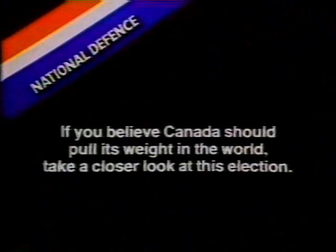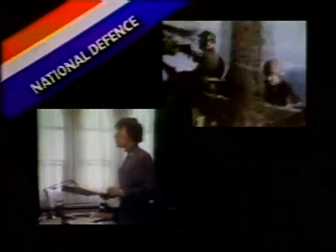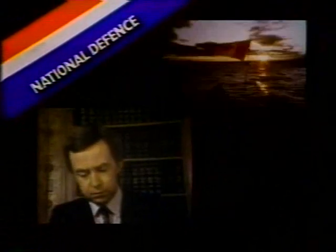If you believe Canada should pull its weight for the election price. Damage to NATO of manpower cutbacks and obsolete equipment. Events have proved Canada can be an influential partner in the Western Alliance, but only with a government committed to pulling our weight. Real change deserves a fair chance. On February 18th, vote progressive.